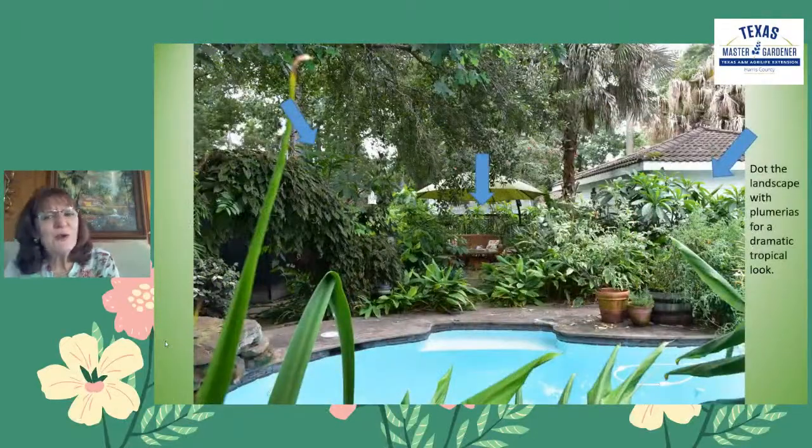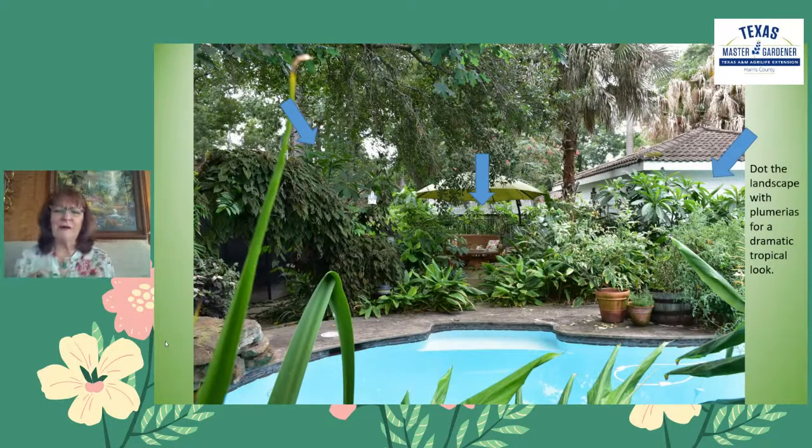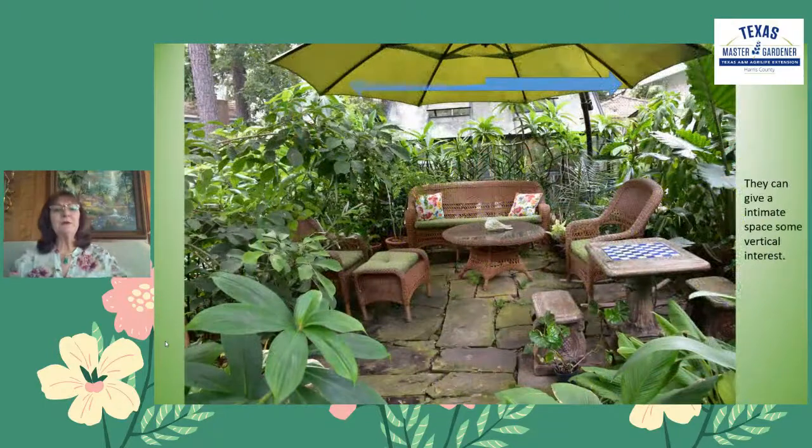This is the entrance to our beer garden. Plumerias look great around the pool. I dot them throughout the landscape so that you'll have flowers on top, although this picture doesn't really show it well. The flowers are on top of the plumerias, the flowers are in the gingers, and the flowers are on the ground. As you walk into the beer garden, you can see the plumerias give it an intimate tropical setting.